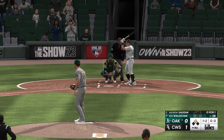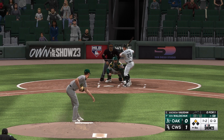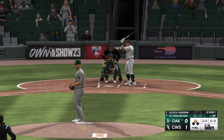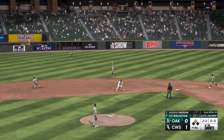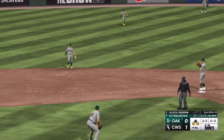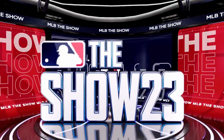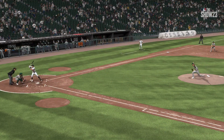Runner at second, nobody out. That misses the zone. Ball 2. Line drive and a base hit. Jimenez coming home. Throw cut off, down to the plate, and he's in there, and a run comes in to score. Well, he wasn't afraid to hit with 2 strikes. I think he choked up a little bit, maybe spread out, but he got the job done right there.